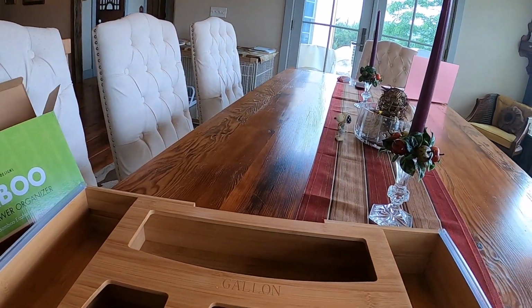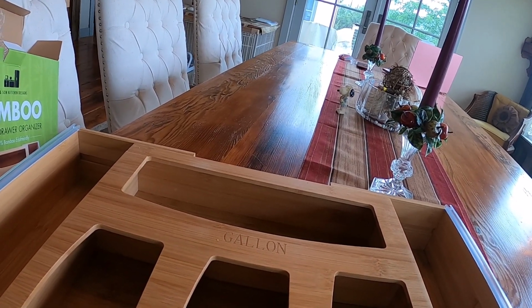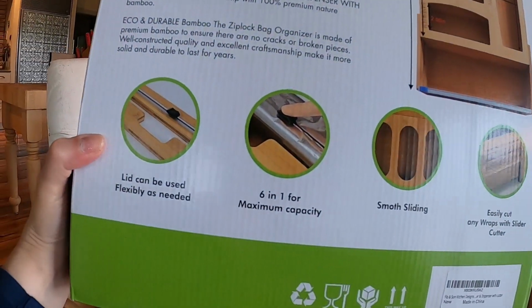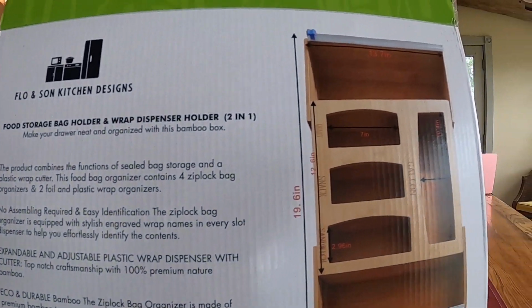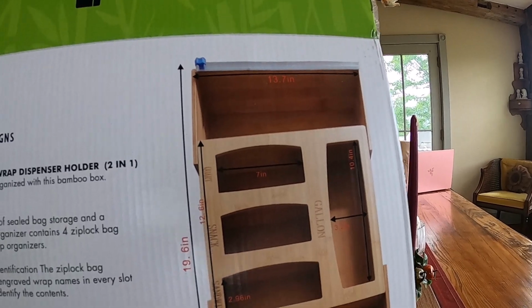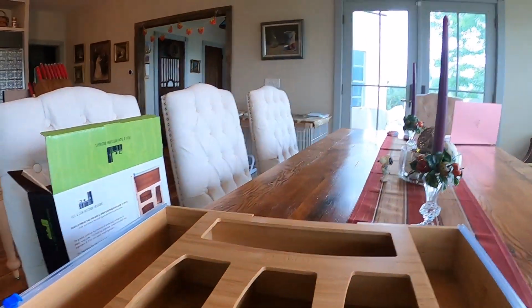Maybe the box has some directions? Let's see. This doesn't really have directions. I'm gonna have to figure it out on my own, I guess. Okay, let me go get my bags and we'll see how they fit in here.